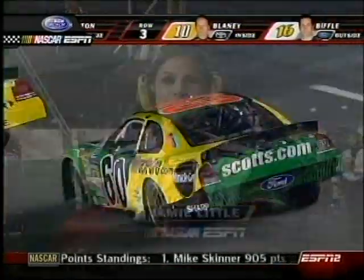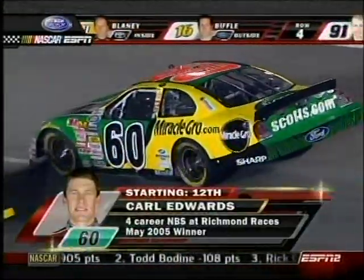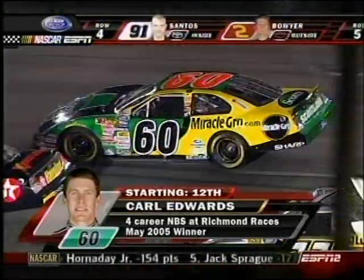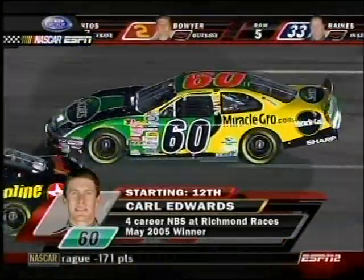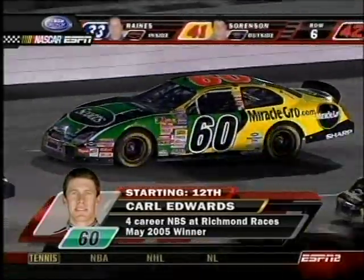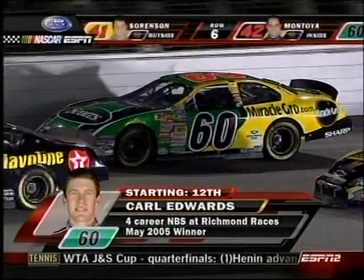Well, Marty, our current series points leader, Carl Edwards, is gracing the cover of the current issue of Men's Fitness. They call him NASCAR's fittest man. That could be the key to winning here tonight, because as we know, Carl is both fit and fast. He won here in 2005 and said it was one of the most fun and exciting wins of his career. Can he do it again? We'll find out in 250 laps, Mike.